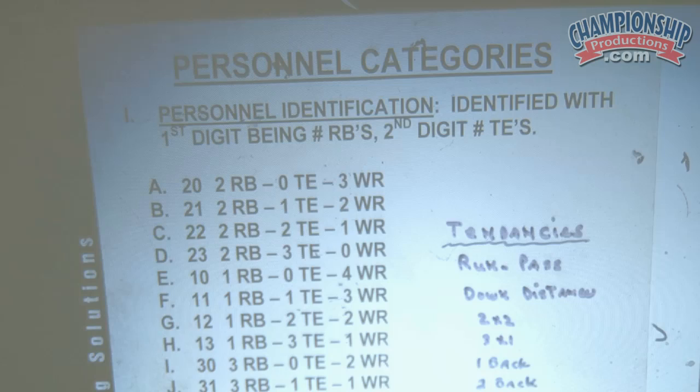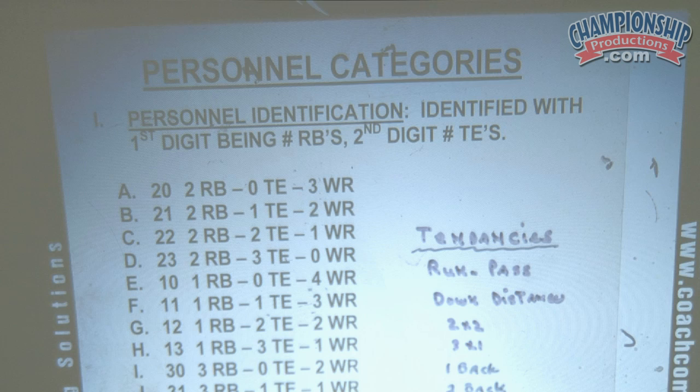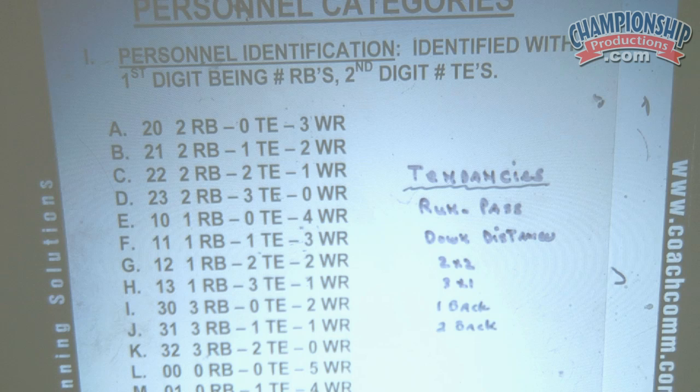Personnel identification is identified with the first digit being the running backs, the second digit the number of tight ends, because that tells me what they're doing too. And those are the computer reports I get back. So when I hear 20 personnel, I know there's two running backs, no tight ends, but three wide receivers in the game. So right away, that's all I hear from upstairs: "Hey, it's 20 personnel, first and 10."